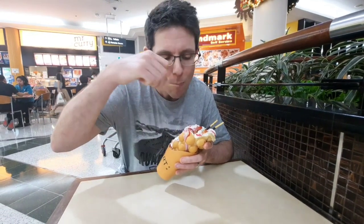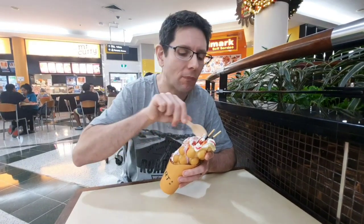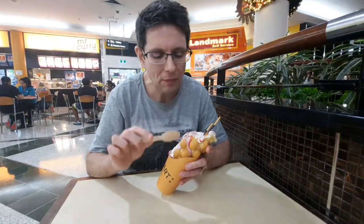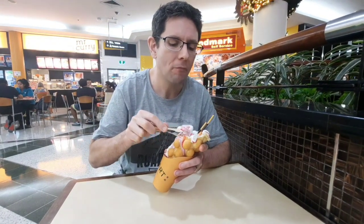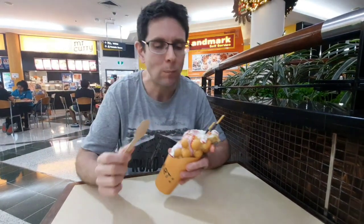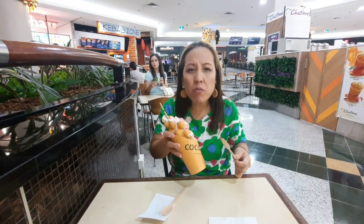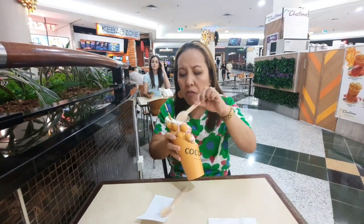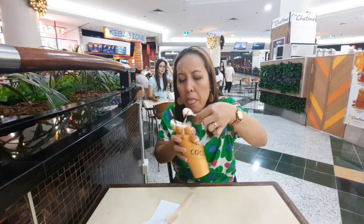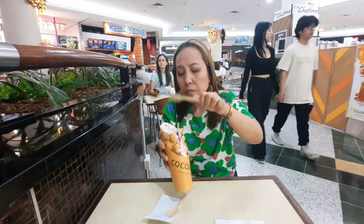So it has ice cream inside? I think that's what it was. It's already become milk. Is it yummy? Yeah. I think it would have been nicer if the ice cream was cold, but it was the hot one because of the waffle. Some pretzel? I think so.